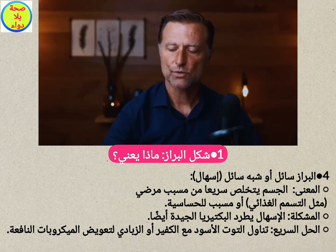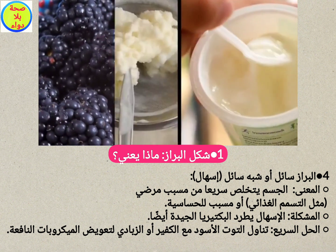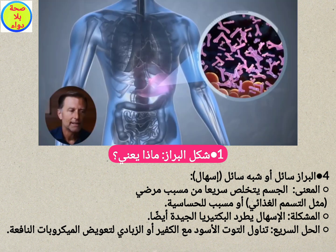One of the things that works really well is to start consuming blackberries with some kefir or yogurt. You can blend it up to help put back in the microbes, and it seemed to resolve it pretty quickly.